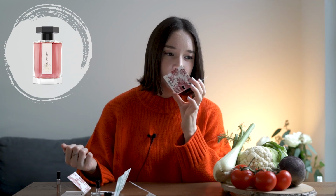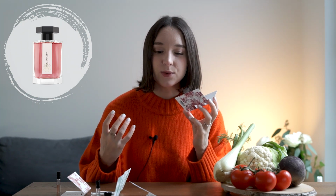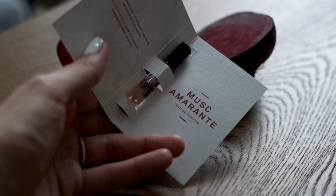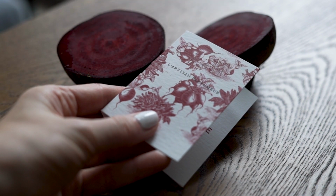I really get it. I understand why creators combine the beetroot, this earthy, dirty note, with soft and feminine musks and ambrette. I think it comes from the nature of beetroot. It's such a comforting veggie. It's so filling, it's not too watery. It has this dark purple color, and it's an attribute of the autumn kitchen, a very comforting kitchen. And I think this perfume reflects this coziness of the beetroot.